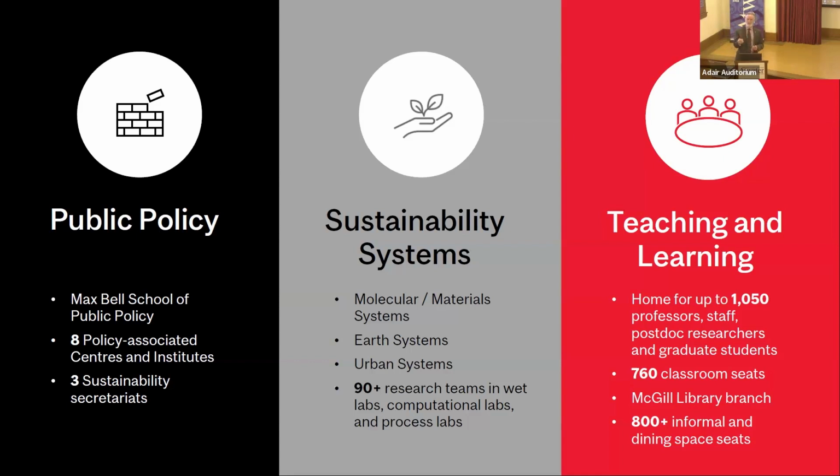So you heard me talk about public policy and sustainability systems, and I mentioned teaching and learning one time. These are our three pillars. Public policy and sustainability systems are two research themes, and teaching and learning is the overarching or transversal theme. So what does it mean to be in public policy and sustainability systems? When you think about the university as a whole, we have many different partners in public policy. For example, in that research theme, we have the Max Bell School of Public Policy, 8 policy-associated centers, and 3 sustainability secretariats. We envision all of those groups working with the science teams.